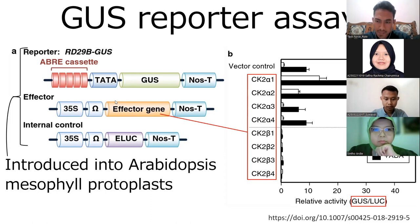And then we discuss whether they can bind to this region and affect the expression of this GUS reporter gene. But in this case, protein kinase was used, and protein kinase affected the ABA, the abscisic acid dependent pathway, and that's why this kind of result was obtained. This is not very typical, but this is interesting, I think.